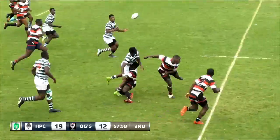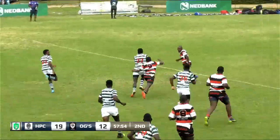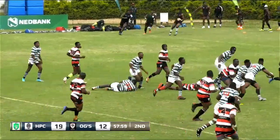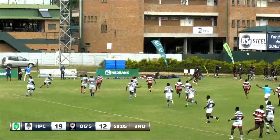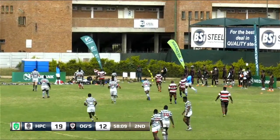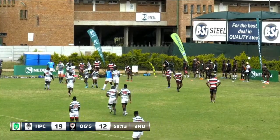Gets away from the first tackler, gets the offload off. Under-20s now on the rampage here. He's got a 2-on-1, decides to go for the dummy. Tackled by Carlos, but straight away the ball is off the deck, looking for players on the left. Big skip pass out here to the left. Brilliant tackle out into the big set of bags there.